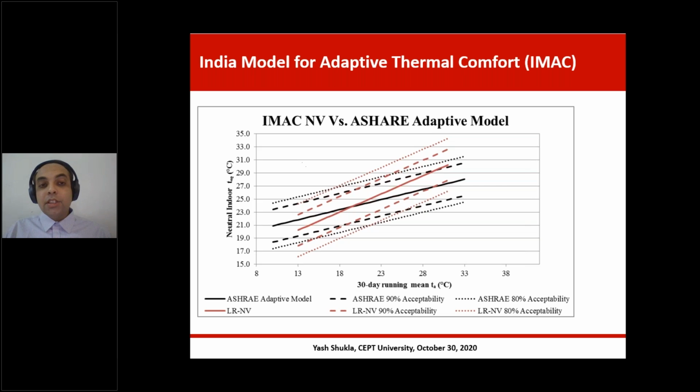Now, when we did the same study in the Indian context with an extensive number of occupants, more than 9,000, we found a similar trend. However, we found that the occupants in India, which is why it's called the India Model for Adaptive Thermal Comfort, are more adaptive than the occupants used in the ASHRAE model. And so you can see the maroon line, where the neutral indoor operative temperature can go from 20 degrees to as high as 30 degrees. This shows a tremendous opportunity for us to use it in residences.